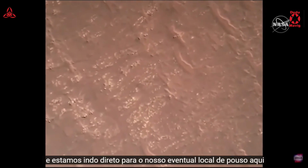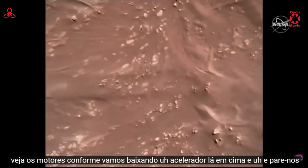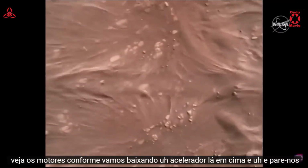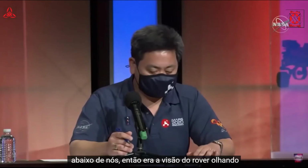You can see that as we really begin to slow down, you can see the engines as we get lower, throttle up there and stop us here, and you can see it beginning to push all that dust around on the ground on the two sides. That shaking there is the rover deploying the mobility during the sky crane. And here we are coming down, and that rocking motion of the rover we'll see in other videos. But that settles down right before we hit the ground in a nice, safe, flat spot. There doesn't appear to be too much of concern right below us.